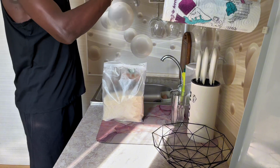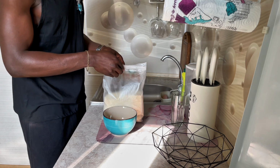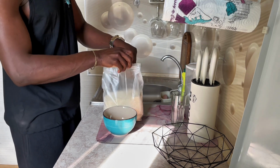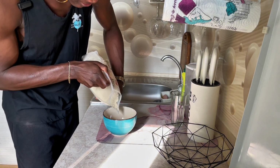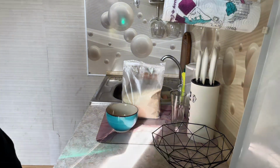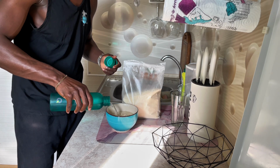So the first thing you're going to do is get a very clean bowl, and then add some of this precious stone into the bowl. Now, in case I've not given you the actual name, it is called Gary. So you add some of it here. After adding some Gary in the bowl, you run it down with very chilled water from the fridge, because trust me, this African food is best served chilled.